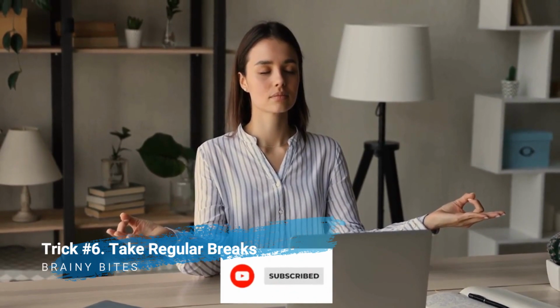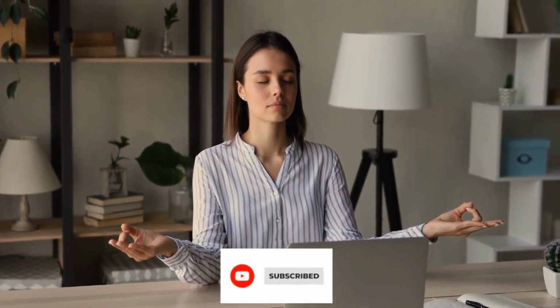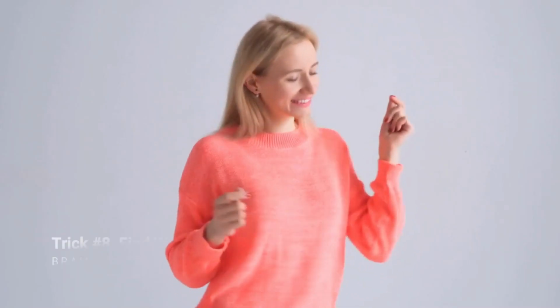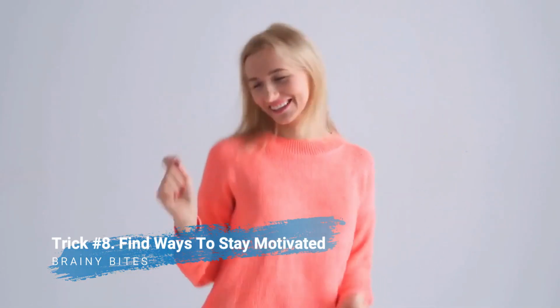Trick number 6. Take regular breaks. Taking short breaks throughout the day can help refresh your mind and reduce distractions. Trick number 7. Practice mindfulness. Mindfulness practices such as meditation or deep breathing can help quiet the mind and reduce distractions. Trick number 8. Find ways to stay motivated. When you're motivated, it's easier to stay focused and minimize distractions.